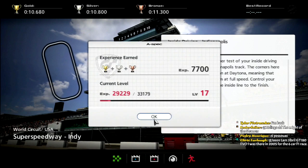$70,000 credits, more XP, nearly level whatever. I think 18. Are you ready? I'm ready. We just started the actual event. Are you ready? Perfect.